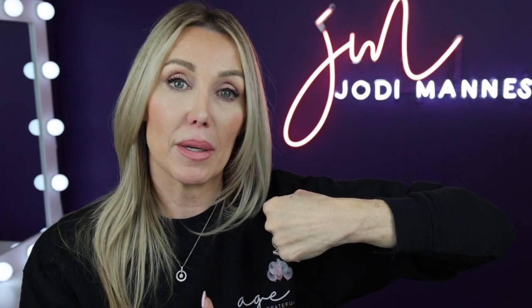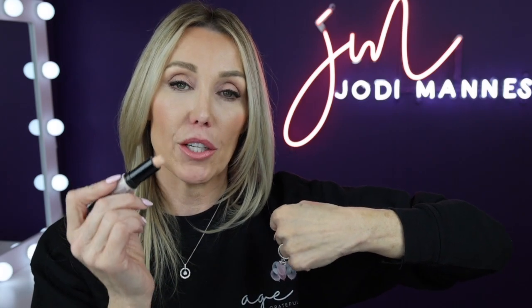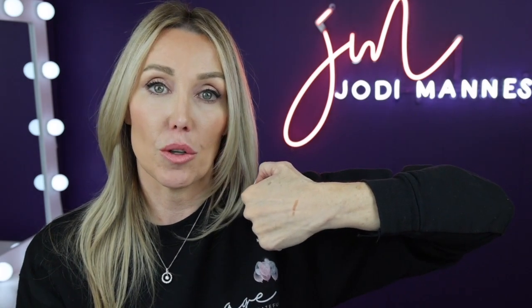Now it does not take very much, and the less you use, the easier it is to blend into your skin. So if you're looking for a little bit more pigmentation, but easier application, then this might be the right option for you. And as I mentioned, it's got that nice contour on the other side. So if you want to do a little bit of contouring, you could do that as well.